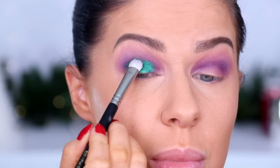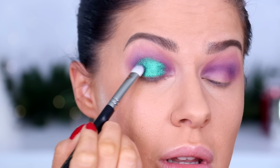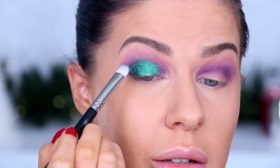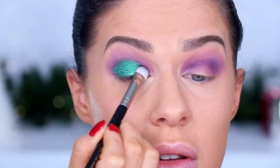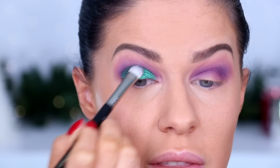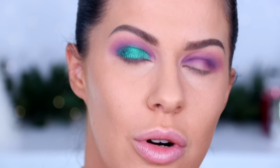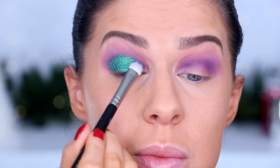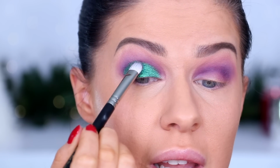Now, obviously these are pigments. They're 100% pure pigment. They are all natural. And they're actually really easy to blend, quite surprisingly, but there are no fillers, so you don't have to worry about there being anything in there that's going to alter the color of the eyeshadow, add texture to your lid, or just look a weird, funny color on the lid. They are literally a pure pigment. So I'm just packing that all over the lid.